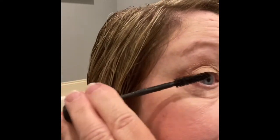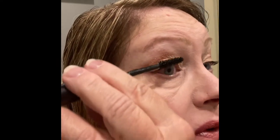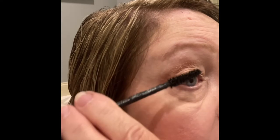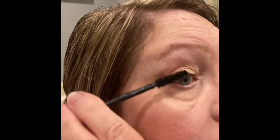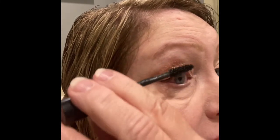And I've always loved makeup. I've always been a makeup girl, but I have never wanted to overdo it. My goal is to just enhance enough that I feel good about myself. I am definitely not a makeup artist, just an everyday girl doing her makeup. I do like this mascara though.